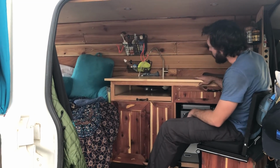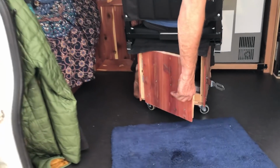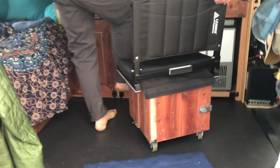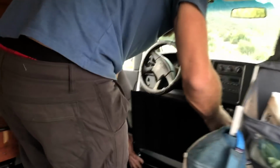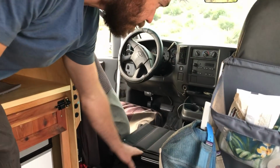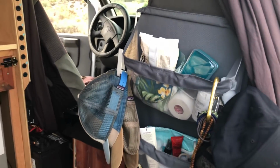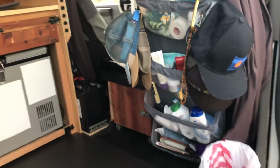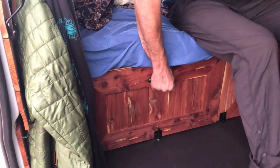And this is where we cook from, because we can't stand up. And then we got storage in the back as well. And if you slide it back in, it doubles as a third seat. Sorry, no seatbelt. Yeah, totally legal. So on the back of the seat we have our toiletries, storage, and hats. I spent a bit of time making this drawer, and I don't get to use it.